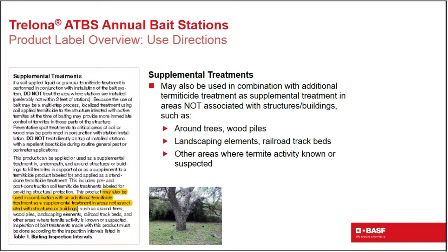So this is a little different. This is supplemental treatments, right? And there are different scenarios here, and I'll let you look at the label and see all the different scenarios. But one of them might be where the main treatment is a Termidor liquid treatment, and then on the back side of the building, in areas not associated with structures and buildings, like trees, wood piles, and landscaping elements, that's the picture we're showing here, so you can do tree treatments. But another supplemental treatment could be where you're treating three sides of the house with a nice Termidor treatment, and the back side of the house, they've got some fruit trees, and I'm going to put some ATBS stations there. You could do that as long as the labels speak to each other, which they do in this case. But if you want to come back once a year on those stations, go ahead and have 2 cartridges per station. You'll be set for once a year inspections. So read this part of the label, and you'll see there are different opportunities for supplemental treatments. Next slide, please.